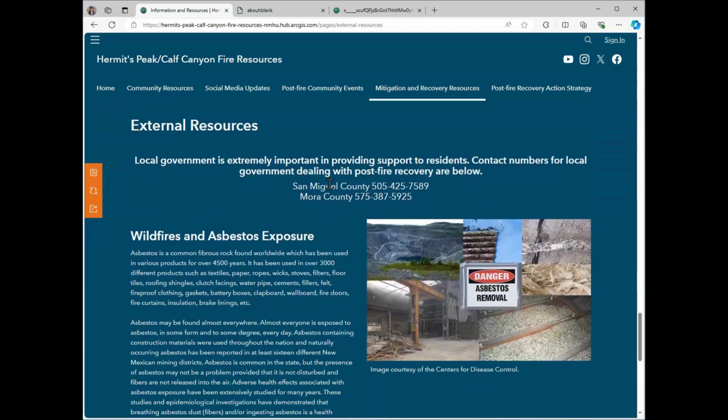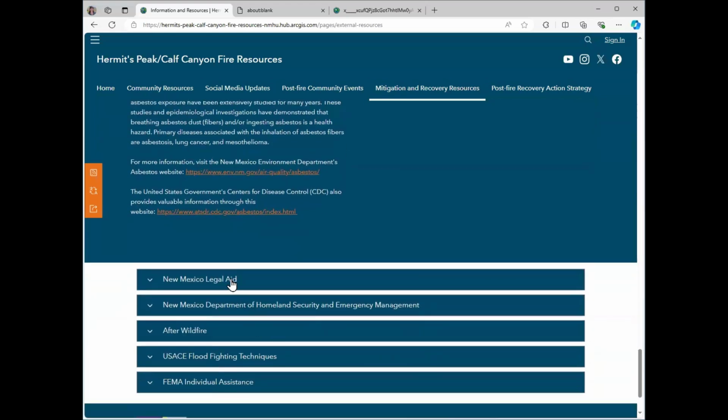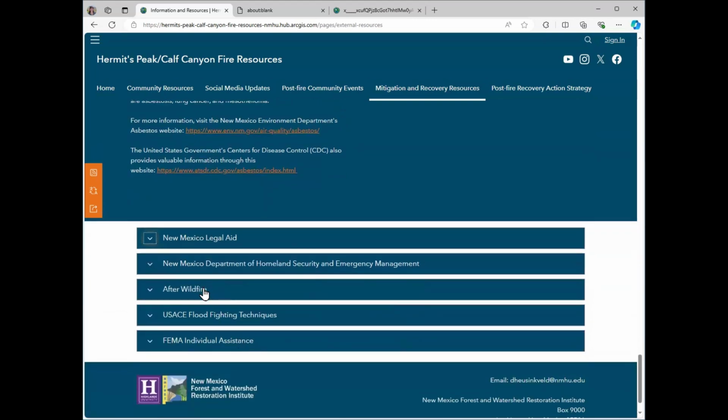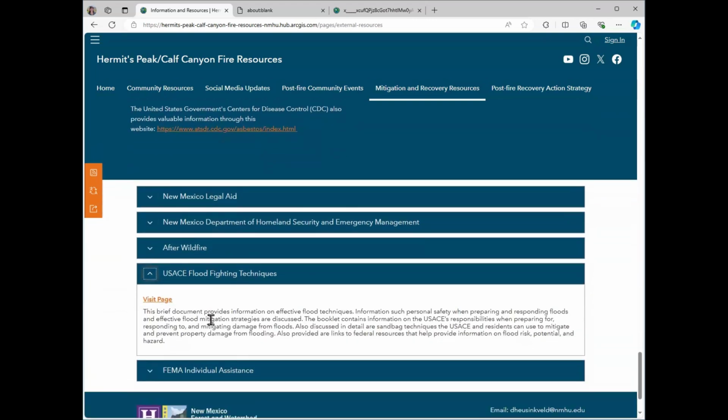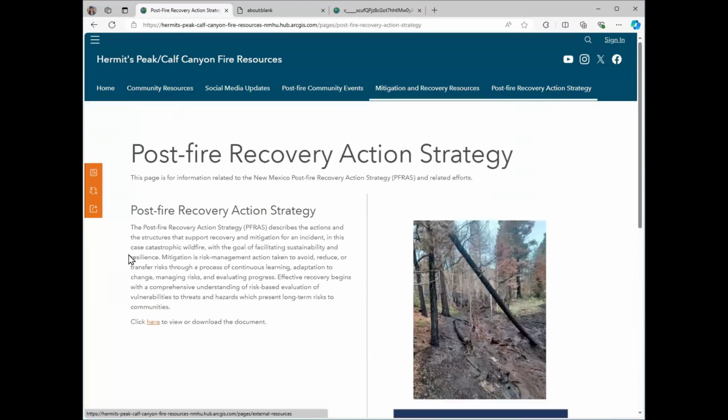The external resources section gives contact information for both San Miguel County and Mora County. There's information here on wildfire and asbestos exposure, New Mexico Environment Department link, and also the U.S. Center for Disease Control link. And then each of these rectangles here at the bottom bring you directly, for example, New Mexico Legal Aid if you want to visit that page. After the wildfire guide, there's some information here from the Army Corps on flood fighting techniques, and then also information on FEMA individual assistance. The next tab I want to talk about is post-fire recovery, the action strategy.